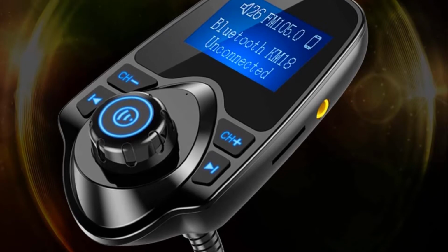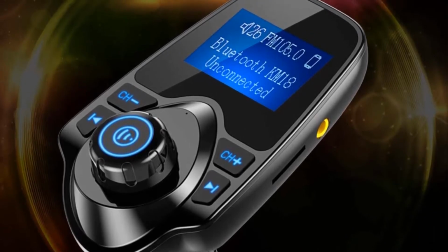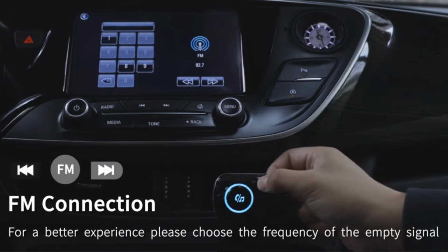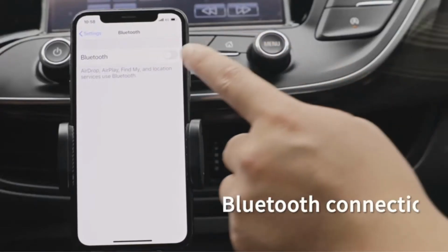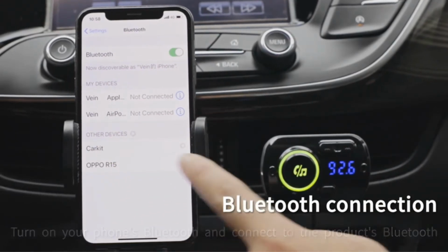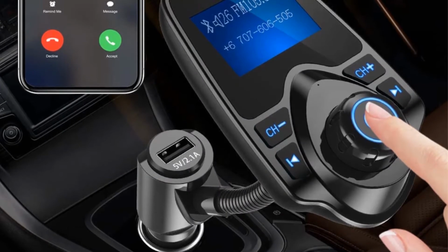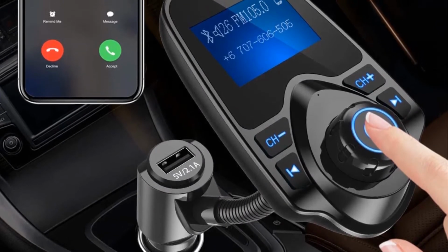The device also allows you to play audio via one of its other built-in ports, including 3.5mm, USB, and SD card. The KM28 also has two separate USB ports specifically for charging devices. One of them is QC 3.0 compatible.